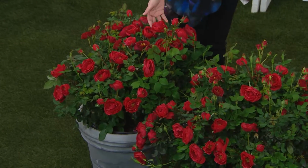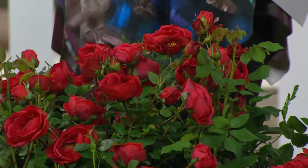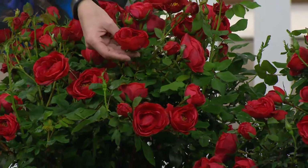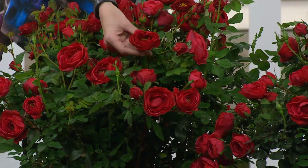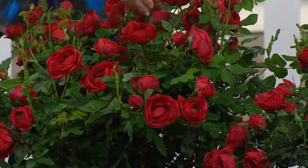You think, I've never seen that before. You know why? Because it's brand new. It's not out there yet. All season color, carefree, our best performing rose to date. At the Biltmore Trials, it won Most Outstanding Rose, Best Shrub Rose, Best Growth Habit, Most Disease Resistant.